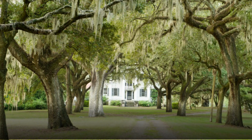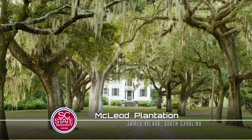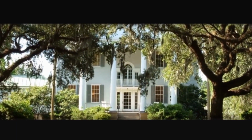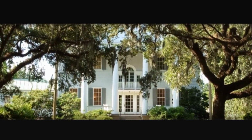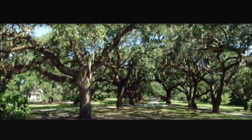Now, this is what is left of McLeod plantations. So look to the right now. James Island had 22 plantations. If we lived back then, more than likely we would have come here by boat.